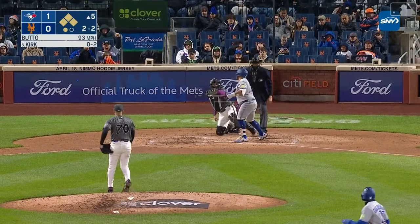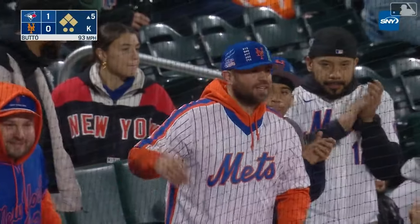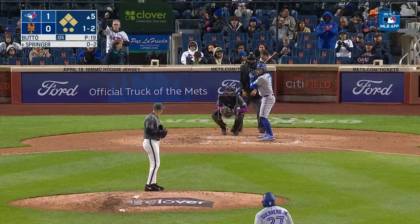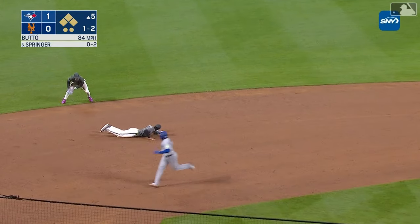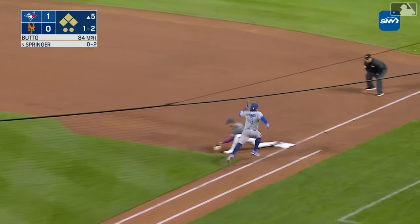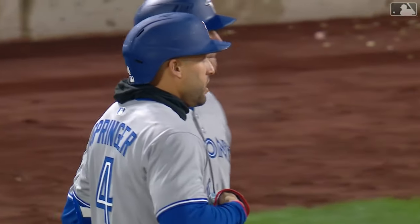And Kirk goes down swinging on a high hard one, and a hand slip off the bat, and Butto gets a big second out. 1-2 coming to George Springer. Ground ball left side. Past Vientos. Grabbed by Lindor on a hop to first. In time. Side retired. Lindor from deep in the hole throws out Springer. And Butto able to limit the damage to 1 run.